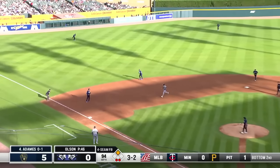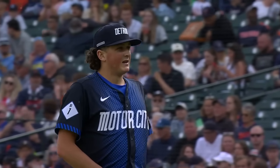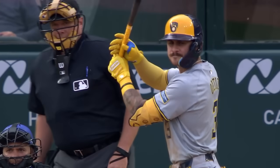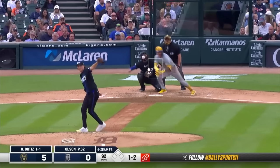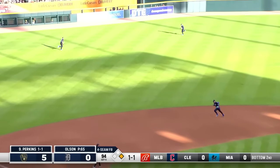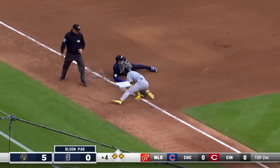3-2, swinging, a line drive right to shortstop. Another hard hit ball. 9 men to the plate, 5 runs. On to the 4th, it's 5-0 Milwaukee. Joey Ortiz batting. 1-2, tap towards the middle. That'll be a base hit for Ortiz. He's 2 for 2. And a line drive base hit to left center. Ortiz turns. He's on his way towards third base. The throw all the way through, and Ortiz is out.